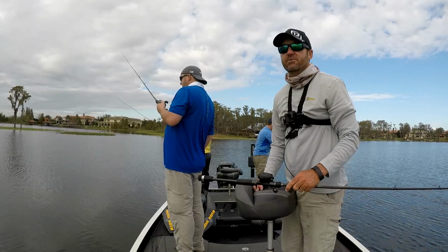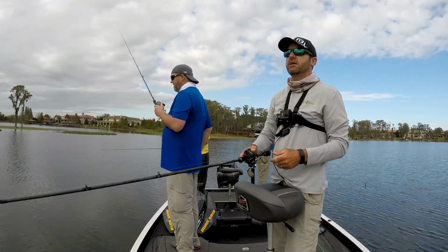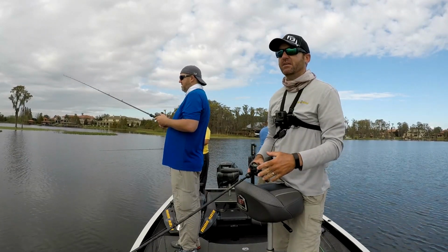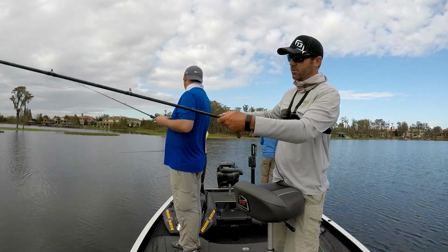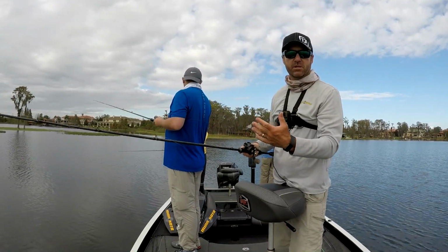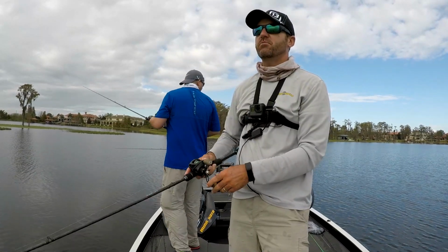So we're gonna release that fish, but that was a pretty good fish, especially compared to what we've caught so far today. A lot of times when I'm guiding, we'll put fish in the live well, and at the end of the day, we'll take a picture. Everybody wants a picture of their fish, so we're gonna release them later. That was a good 3.5 pounder though.